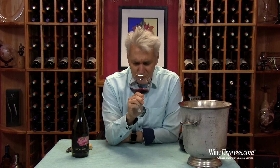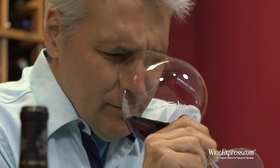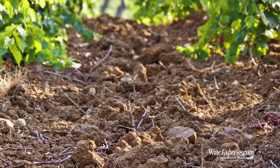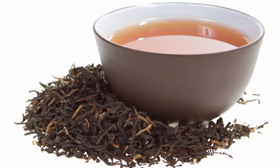Yeah, and so you get a pretty floral and strawberry and a little bit of an earthy undertone on this. A little bit of wet leaves, tea. Yeah, some black tea. Let's try it.